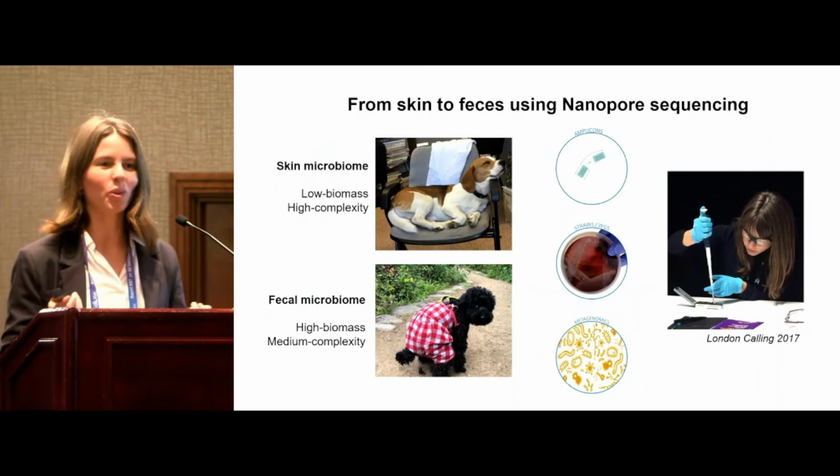So first we started with the skin microbiome. As I told you before, it's a low biomass sample, so we had to go for an amplicon approach. I have done short-read amplicons before, but short-read amplicons can only give you information at the genus or family level. So we wanted to try long-read amplicons using Nanopore. We targeted the full-length 16S and the 16S-ITS-23S to try to reach deeper taxonomic resolution, to get genus or species taxonomic information.